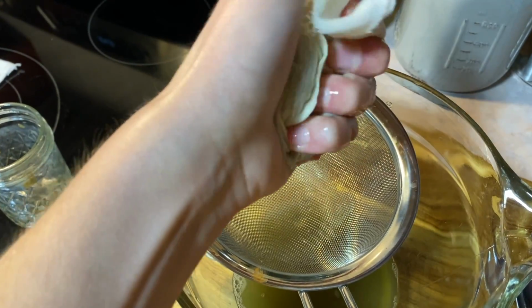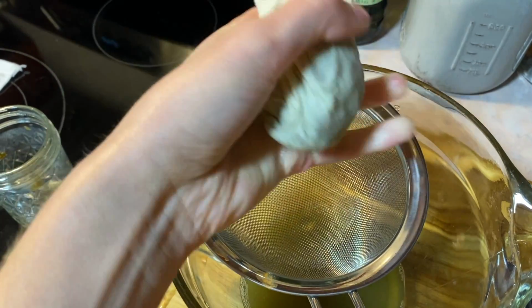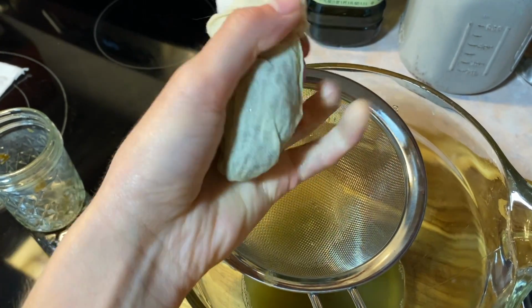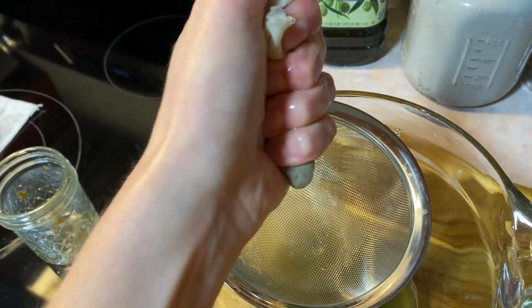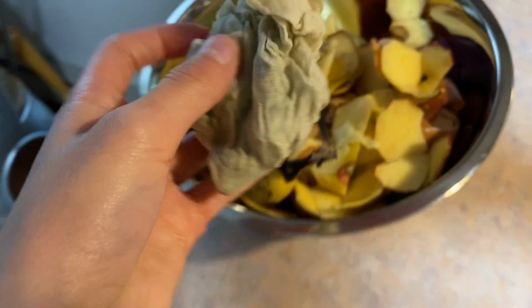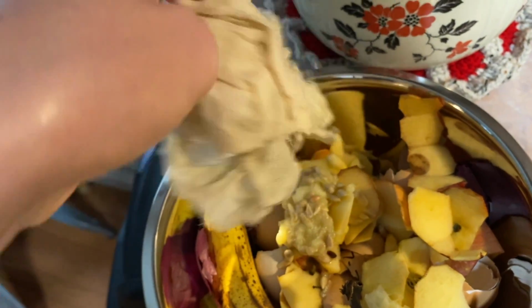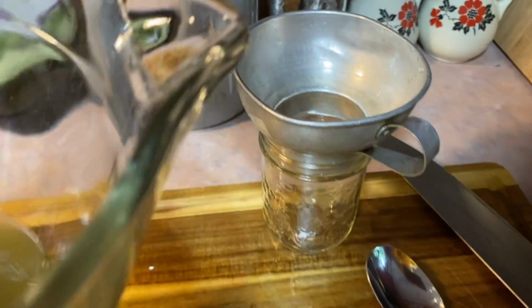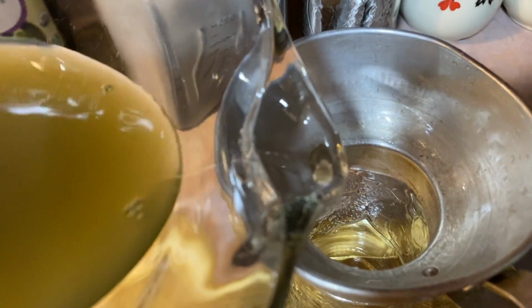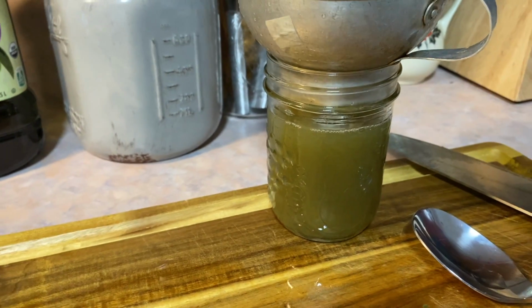And see how much more liquid? I mean, this is probably 2 or 3 teaspoons more liquid than I'm getting out of this, so it's worth doing this. Cheesecloth is good to have on hand for a lot of different things. And I kind of hate to waste these herbs, so I'm going to put it right into the compost. Now I'm going to pour this into this jar. Look at all that goodness there.